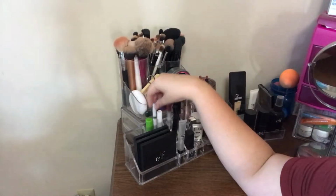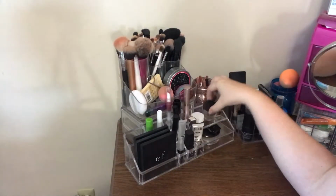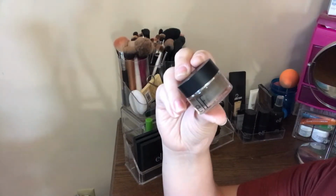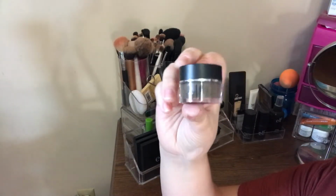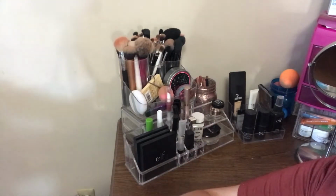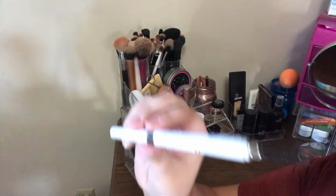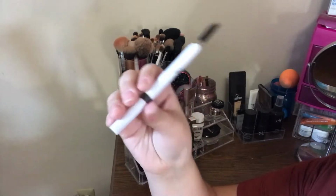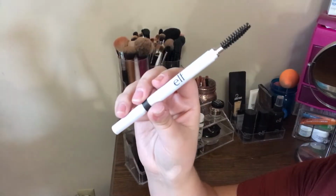Alright, moving on to eyes. So for brows, I'm using one of my favorite combinations. I'm using the E.L.F. Lock On Liner and Brow Cream in the shade Medium Brown. And then I'm also going to be using the E.L.F. Brow Pencil in the shade Neutral Brown. So I really love this. I've used these for a long time now.